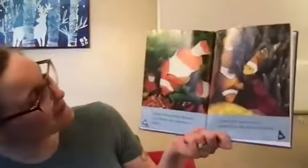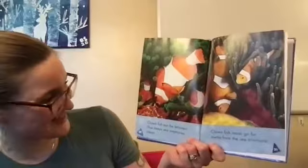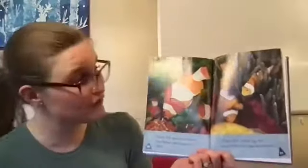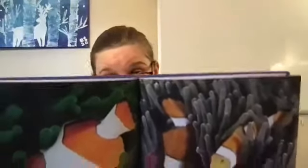Clownfish eat the leftovers. That keeps sea anemones clean. So they actually clean them off too, so they're not all yucky. And clownfish never go far away from the sea anemone. I believe in Finding Nemo that Nemo actually lived in a sea anemone, didn't he?